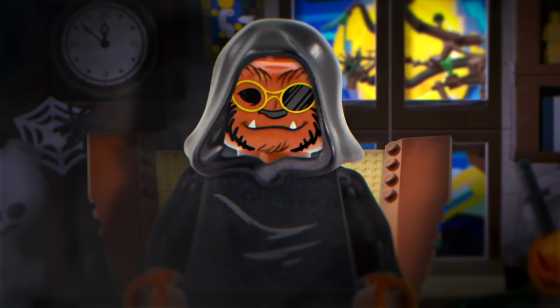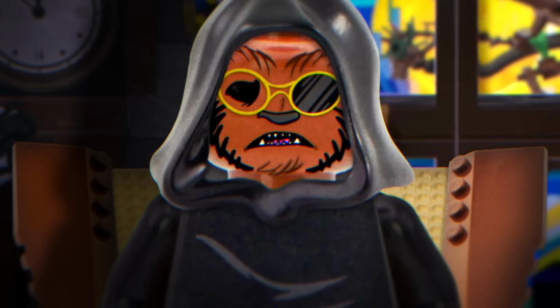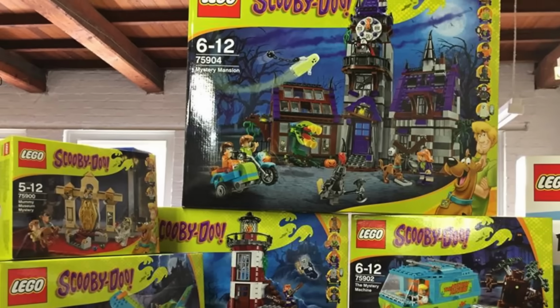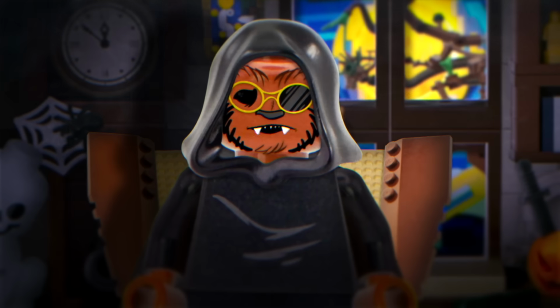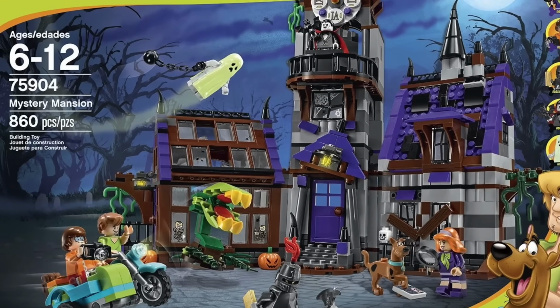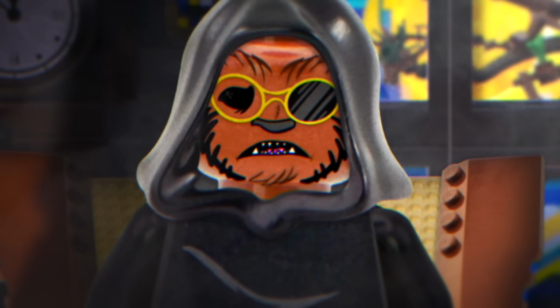Never gets old. Haunted Hollywood has kind of become a forgotten footnote because LEGO abruptly canceled its Scooby-Doo line, which makes me sad because the LEGO Scooby-Doo sets are so expensive on eBay now. LEGO Velma alone goes for $100, the original price of the entire set she was exclusively included in. My price on eBay is 30 cents, and that's just for loose parts.